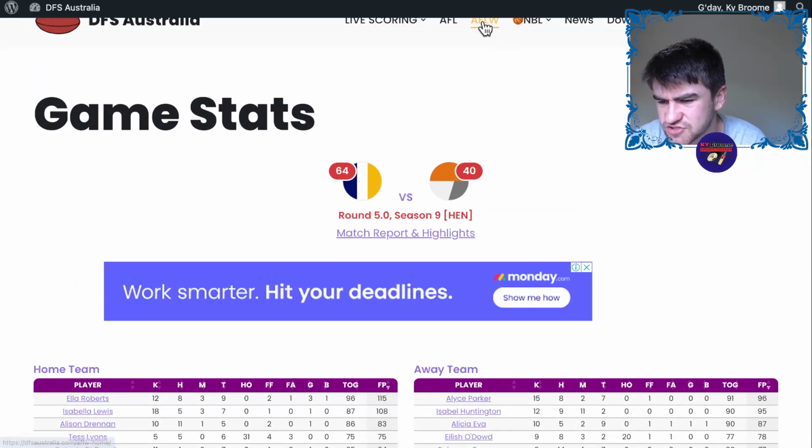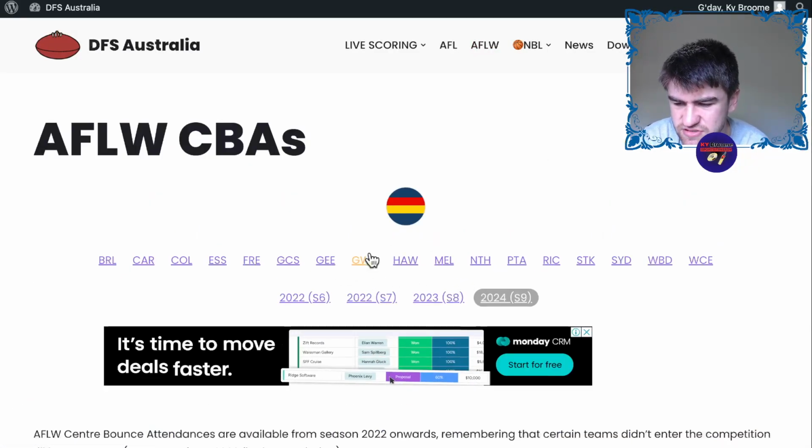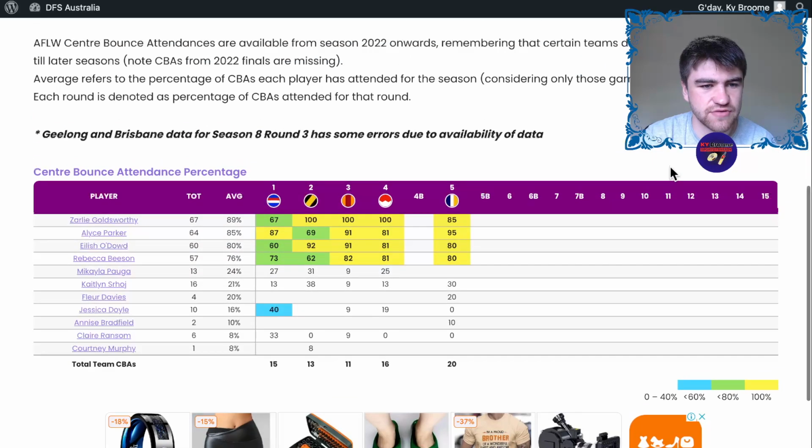And I'm pretty sure if we just go here quickly to the girls here, and then go to CBAs. I don't think there's anything out of the ordinary for GWS. Yeah, they've got a pretty set midfield there, as you can see. Goldsworthy, Parker, O'Dowd, and Beeson. Then Pauga, obviously suspended, still for another game, I'm pretty sure. And then you've got 5B, they obviously won't play. Then you've got her suspended for round 6, I believe. And then round 7 and 7B, she'll be back. And then they play 8, 9, 10, and then I don't think they play 11. Yeah, so 8, 9, 10 will be there.